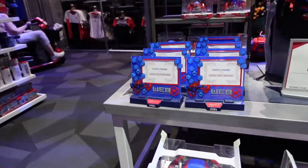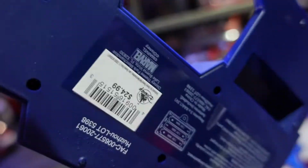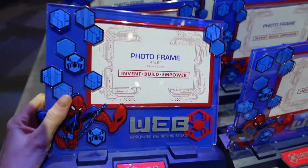$39.99. You don't actually get a ride photo, but this would be good if you did have a ride photo. It's not as heavy as you think it was. So that is $25. And it must light up because it looks like there's a battery compartment, but that's actually quite nice. So if you got a ride photo, that would be really good for that.